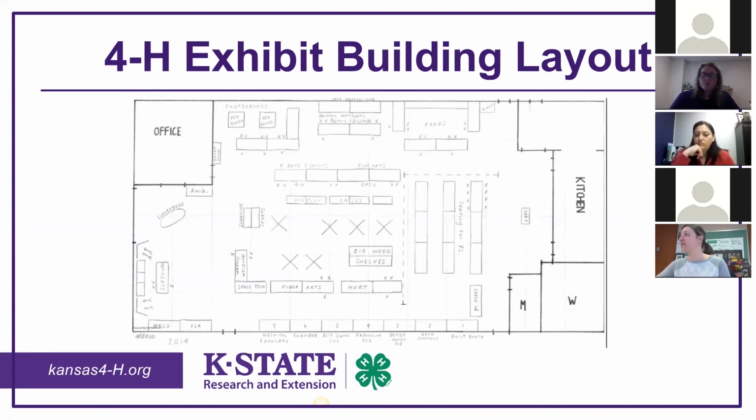So I would suggest you can Google graph paper, and I always print it out on an 11 by 17. It does take a little initial time on your end to sketch out if you have a concession stand inside, or the office, or where the bathrooms are, where the doors are, and measure some things out. But then once you have that layout, you can work with it each and every year.